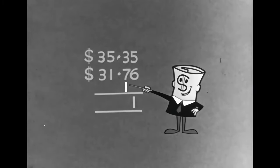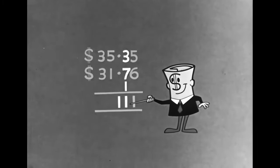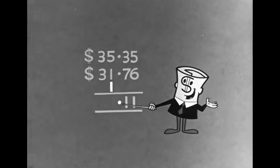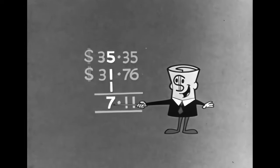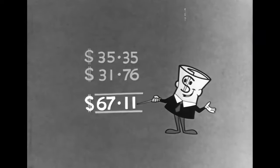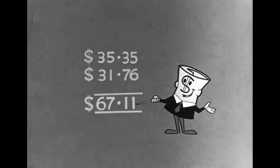5 and 6 are 11. Carry 1. 3 and 7 and 1 are 11. Carry 1 over the decimal point. No need to convert the cent into dollars. 5 and 1 are 6 and 1 is 7. 2 threes are 6. $67.11. Now, wasn't that much easier?